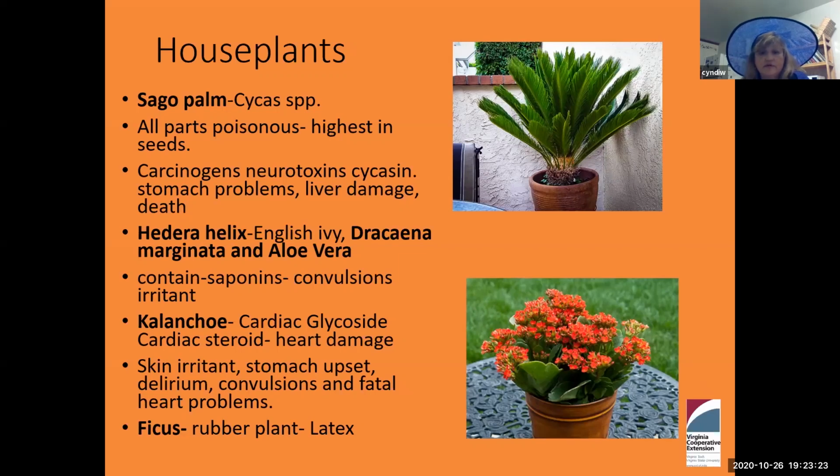Going into more of our houseplants, our common English ivy, Dracaena marginata, and aloe vera all have certain amounts of toxin in them. These contain saponins, which are more of the sap in there, and can cause convulsions or irritation. So you might get a little bit on your skin and be very sensitive, depending on the person, but also if you're ingesting any of it in small amounts or in large quantities. A lot of people actually take aloe vera juice for their digestion. You would have to build up a tolerance for that because it can cause stomach upset, diarrhea, that kind of thing.